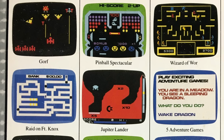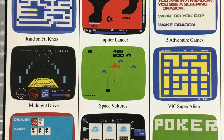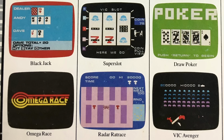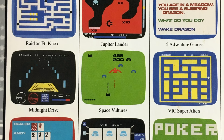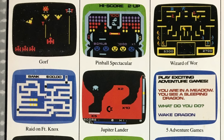So it's really fascinating. Like Gorf, Raid on Fort Knox, Midnight Drive, Blackjack. I'm not even sure that ever got released as Blackjack. That might be part of another game. Omega Race, Radar Rat Race, Super Slot, Space Vultures. I don't believe that was ever released, at least not by Commodore. Jupiter Lander, Pinball Spectacular, Wizard of War, 5 adventure games.